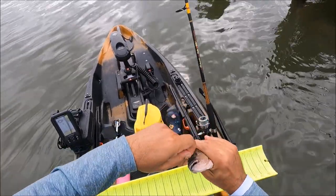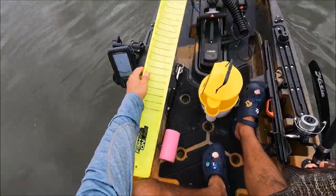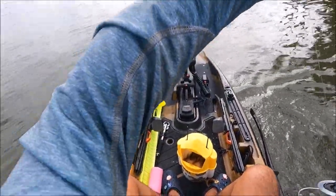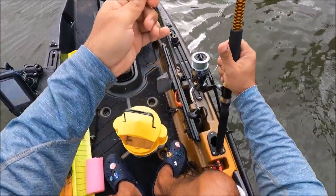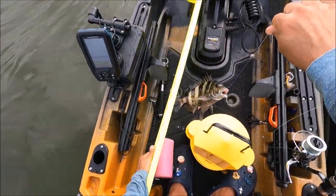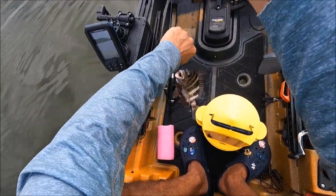Number one, owner's hook, split shot, free line. And come to papa. Oh, is it our keeper sheeper? Oh, let's see. Let's see, baby. Are you the keeper sheeper we've been looking for? I think you are. Oh man, top of the mat.